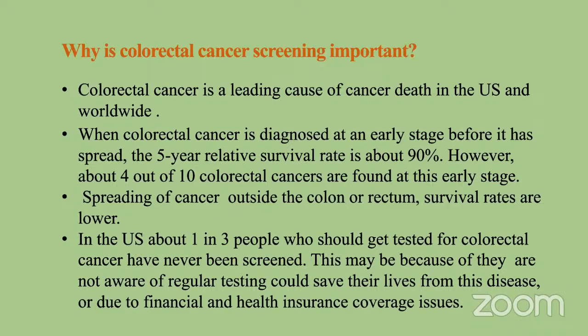In the United States, about 1 in 3 people who should get tested for colorectal cancer have never been screened. This may be because they are not aware that regular testing could save their life from the disease, or due to financial and health insurance coverage issues.